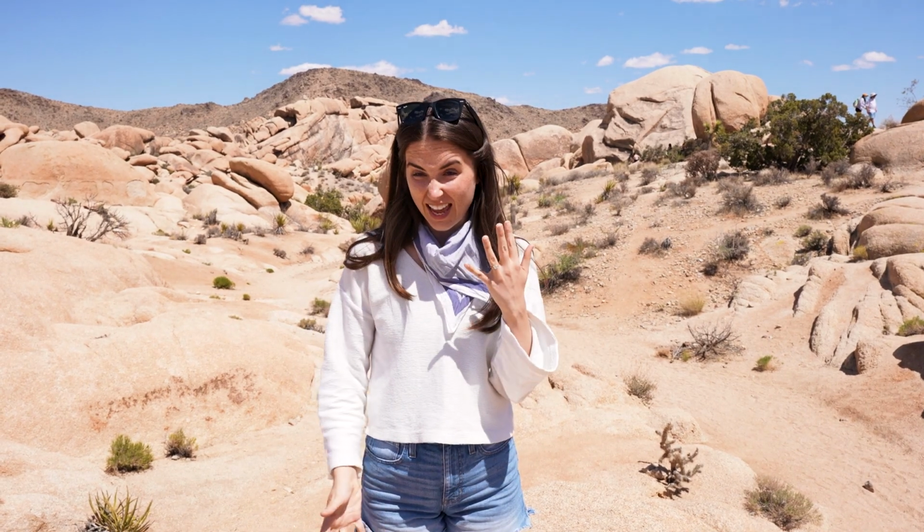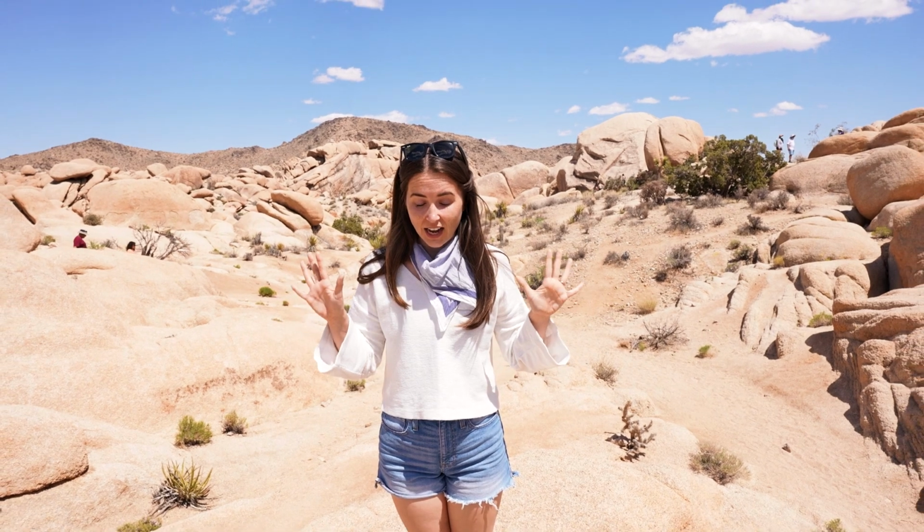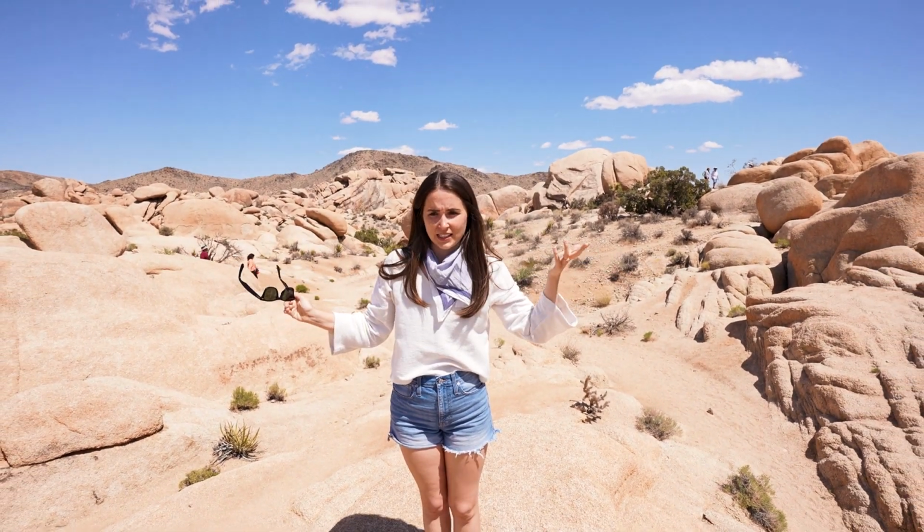Welcome to the Arch Rock Nature Trail. We haven't found the Arch Rock just yet, but we have found lots of other really cool rocks. You can climb and play and take so many fun pictures. It's gorgeous. Let's go find the arch though. I have no idea where it is.